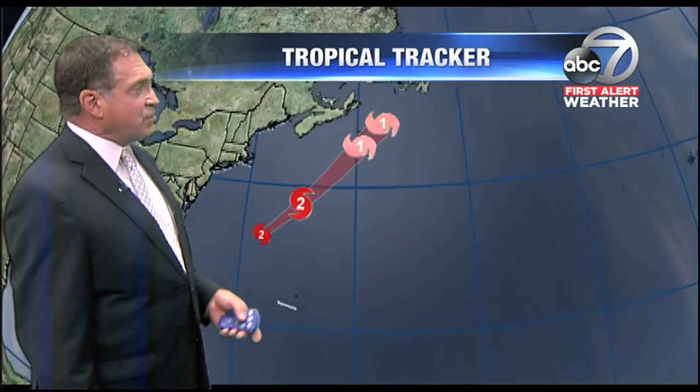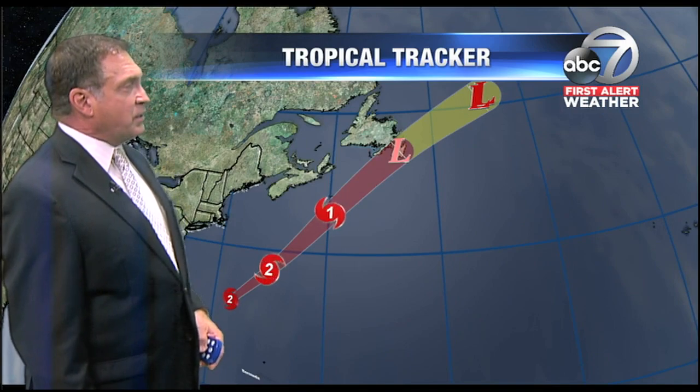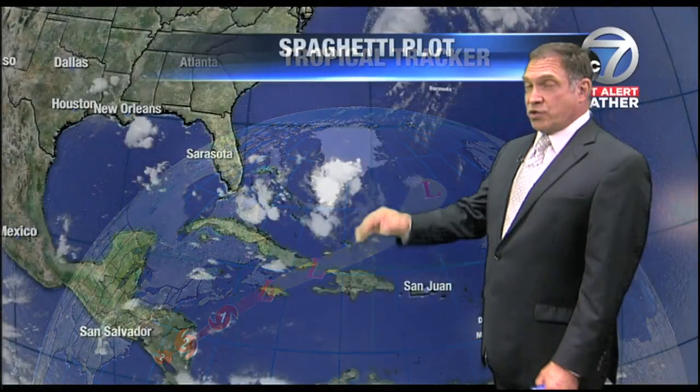100-mile-an-hour winds right now, down just a little bit in intensity. Still Cat 2, though. Probably becoming extratropical and losing a lot of its characteristics over the course of the next couple of days and then rapidly moving out into the open Atlantic. So no issue for us there.